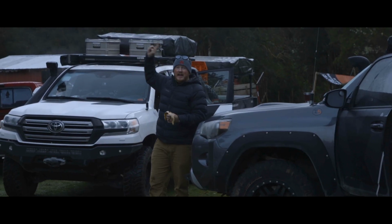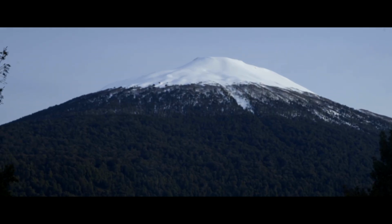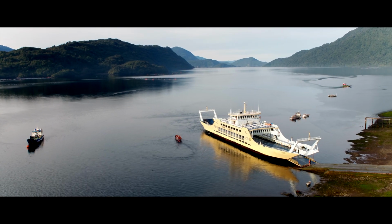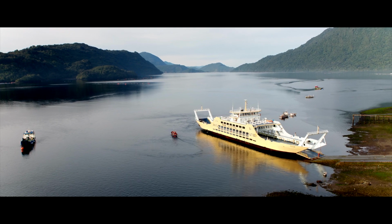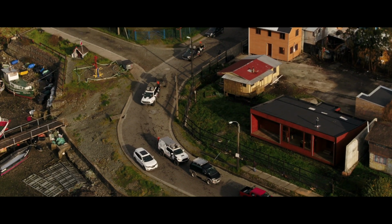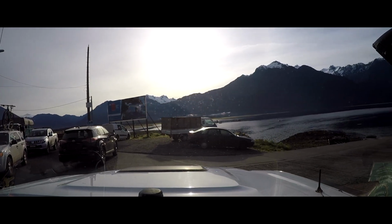Oh, and that is the volcanoes. This is a 5-hour ferry. It takes you through a stunning channel that makes the trip go by fast. We are in the queue right now for a 5-hour ferry ride. Just loading up. I'm rolling on.